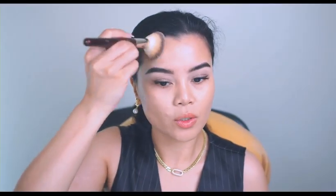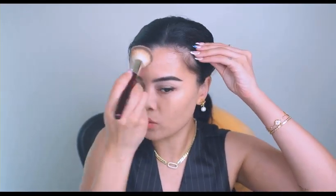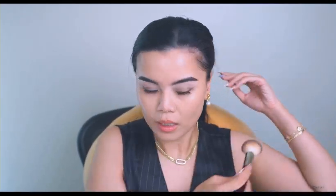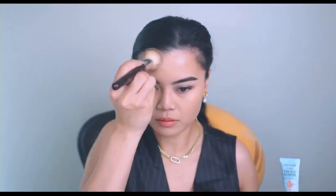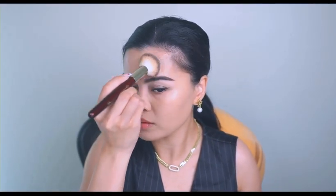If you don't care about packaging, I feel like a lot of the drugstore formulas are very high end. You just have to know which one. And this one feels like a high-end skin tint. Okay, this is just off first impression. I need to wear it a little bit. This could go south in the next hour just because of my skin.